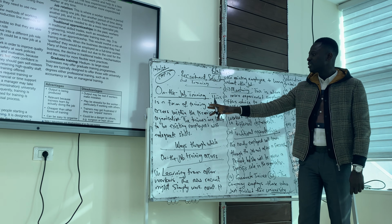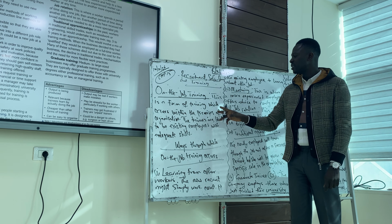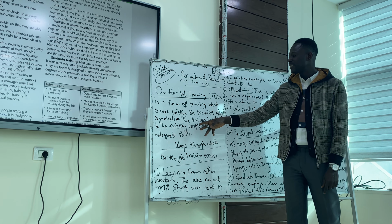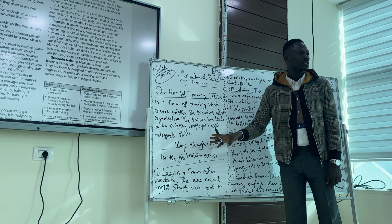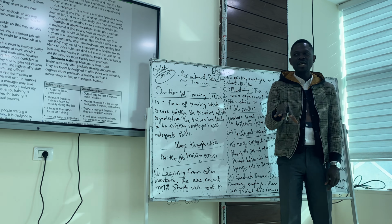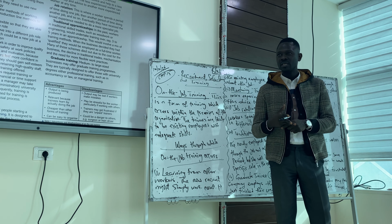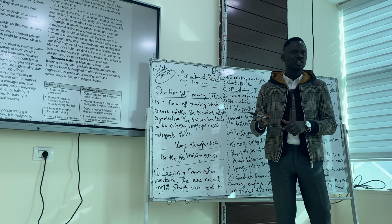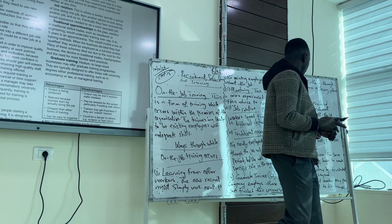On the job training. This is a form of training which occurs within the premises of the organization or the company. The trainers are likely to be existing employees with adequate skills. So you're going to be trained by existing employees. But these existing employees are those that have adequate skills and knowledge. They have experience in the job. So they are in the best position to train you. That's why it is on the job. Do we get on the job here?